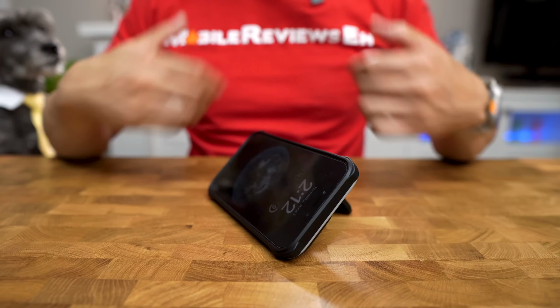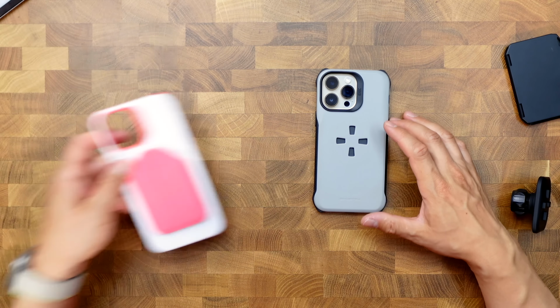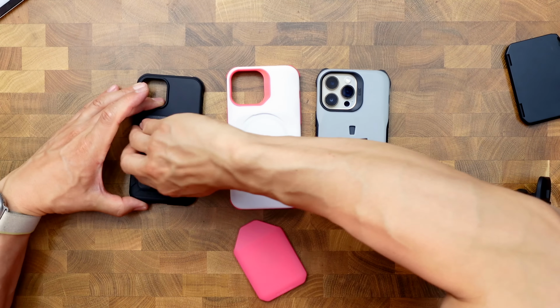This wallet by itself is actually really handy. It's kind of like the CaseKoo case. You could do portrait and landscape. Just doesn't have infinite viewing angles. Now the design of the Exec has evolved over the last couple of years. This was about, well, 2 years ago. This was 3 years ago. And so things have changed for the better.